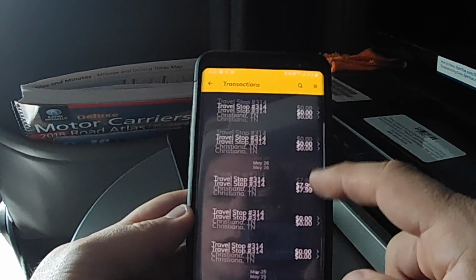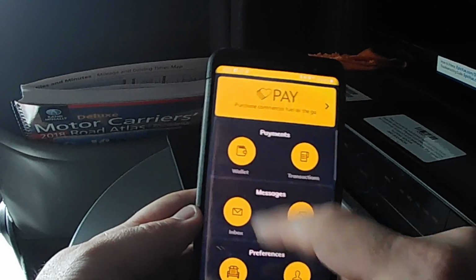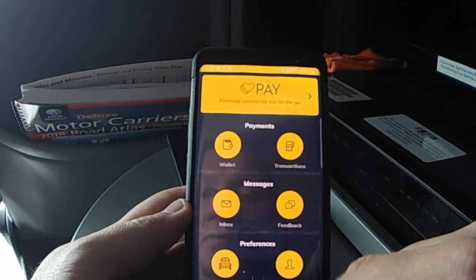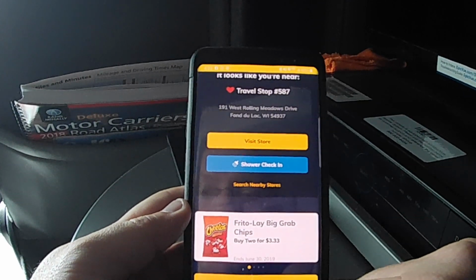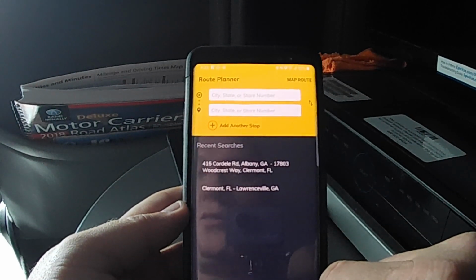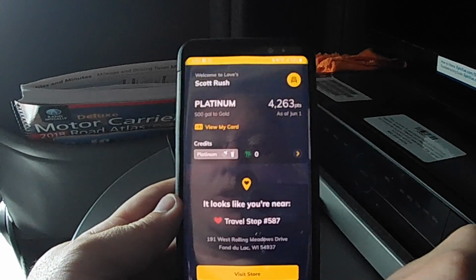So you can see all the digital receipts from everything that you've gotten. Wallet, that's where you put your payment information, your Comdata card. Profile information. And then there's also, you know, the things they try to get you to buy, the 2-for-1s and stuff like that. Now there is also a very basic GPS built into this. Never used it, don't plan on it.